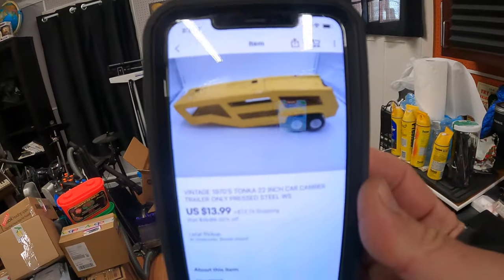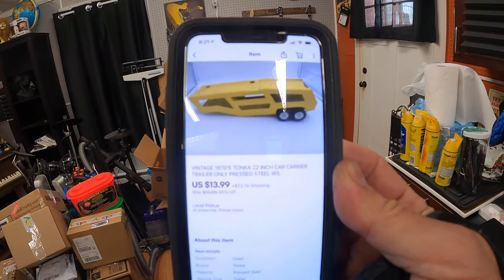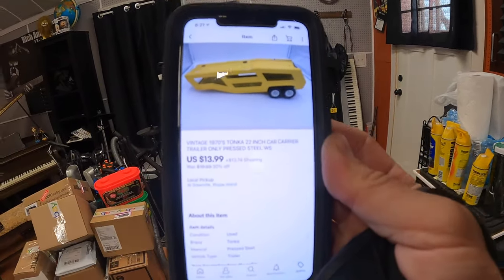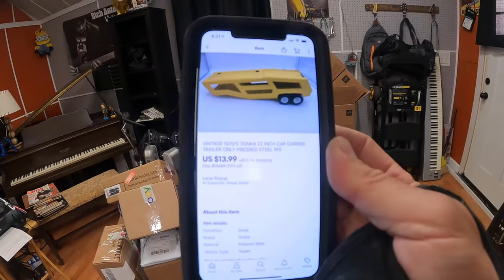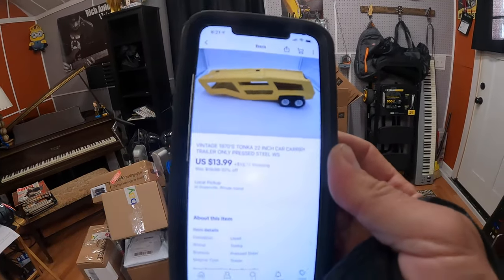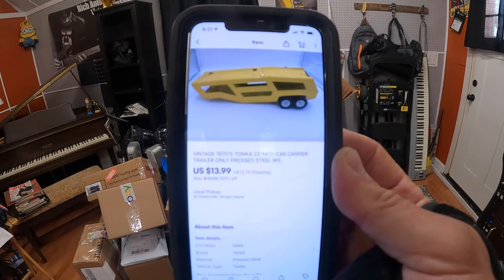First thing I sold, I hope you can see this, is this vintage 1970s Tonka 22-inch car carrier trailer. I got this on that Tonka buy. It ended up selling for $13.99 plus shipping, but the guy is local, so I'm going to be meeting him not far from here today to just hand it off to him. After everything, I probably paid a couple of bucks for this. So not a huge profit, but it's still something. I'm already way past what I paid for the entire Tonka lot.